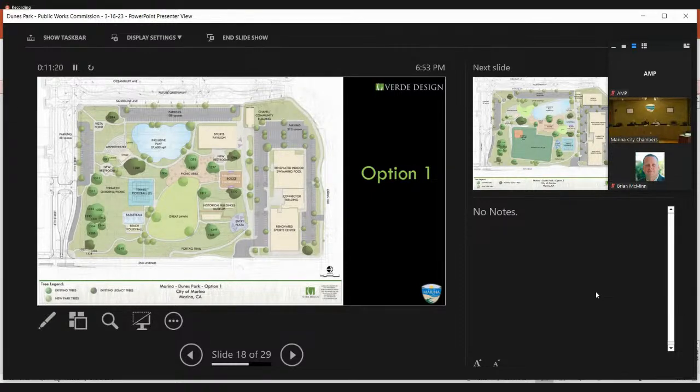All right, so we have 4 options, and the options increase in kind of the use as we go from option 1 to option 4. So option 1 has no fields. It's the one option that doesn't have any fields, but it has everything else that we're showing in the other designs, with the exception of the historic buildings and also the sports pavilion. So in the other designs, the sports pavilion is up here, and on this one it's here. Moving it provides more space for parking, and we'll talk about parking here in a minute.